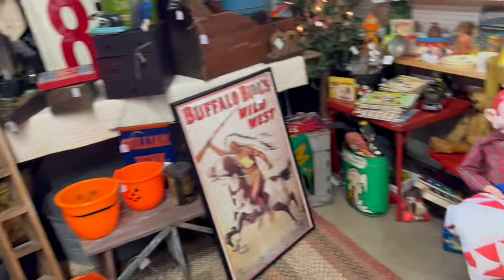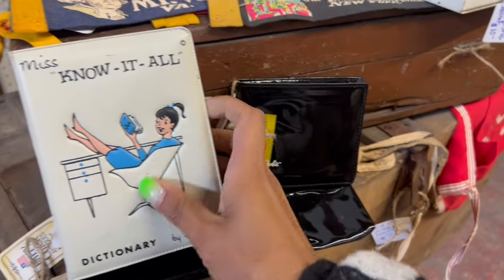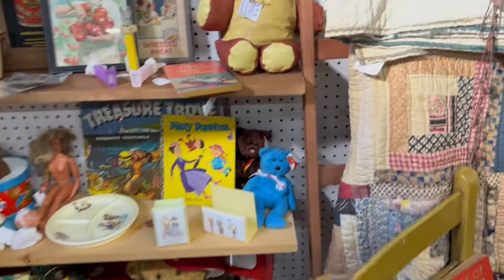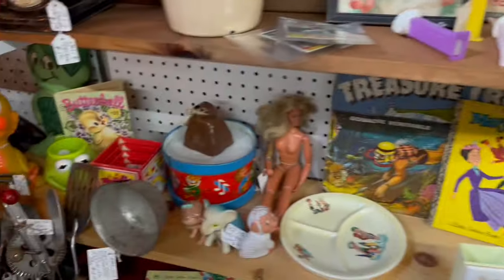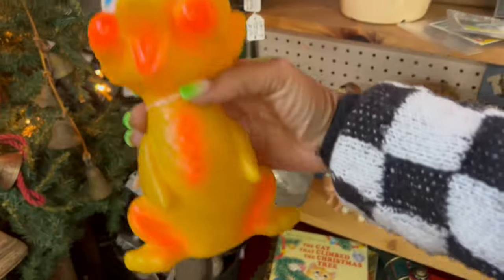Oh my gosh, there's actually all kinds of stuff. Miss Know-It-All Ponytail Dictionary. I'm sorry, I'm probably making everybody dizzy right now. 14, that's not bad. Those things are getting harder and harder to find. Look at this fabulous bear. It's not rushed in, but it's still cute. This rubber chick is kind of calling my name. $5. Sold.